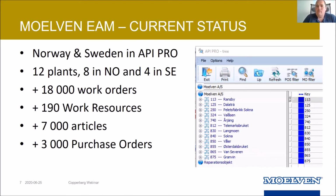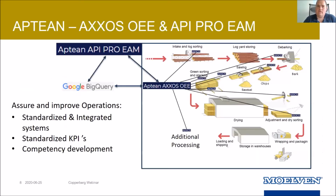Today we are 12 plants in API Pro. We have more than 18,000 work orders, more than 180 resources, both externally and internal resources. We have more than 7,000 spare parts or articles, and we have 3,000 purchase orders above.